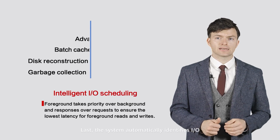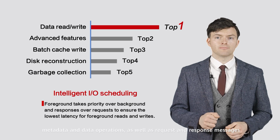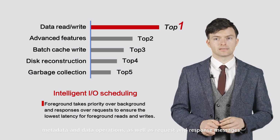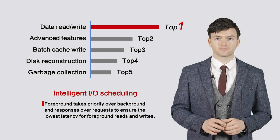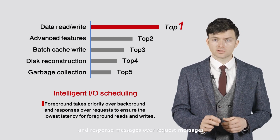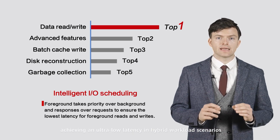Last, the system automatically identifies I/O priorities for foreground and background applications, metadata and data operations, as well as request and response messages. The end-to-end QoS mechanism ensures that foreground applications take precedence over background applications, metadata operations over data operations, and response messages over request messages, achieving an ultra-low latency in hybrid workload scenarios.